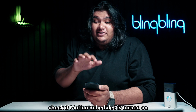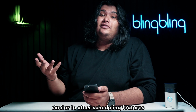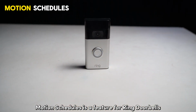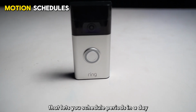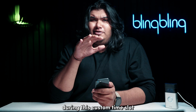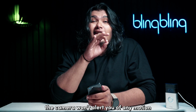First and foremost, check if motion schedules is turned on. Similar to other scheduling features from smart home security cameras, motion schedules is a feature for Ring doorbells that lets you schedule periods in a day when you want to and don't want to receive motion alerts. During this custom time slot, the camera won't alert you of any motion.